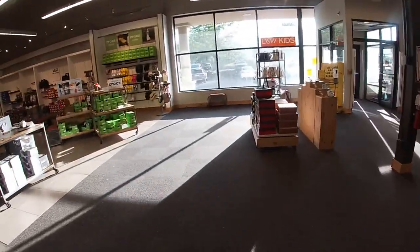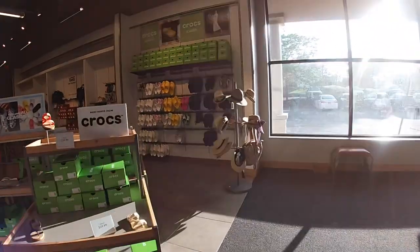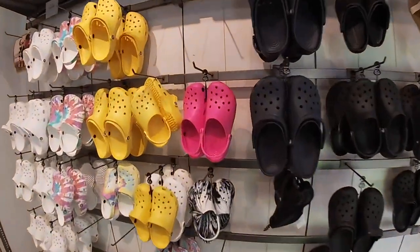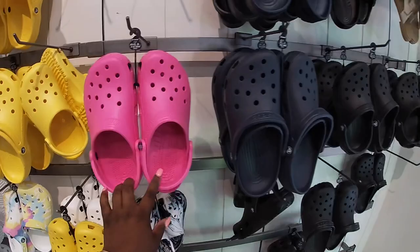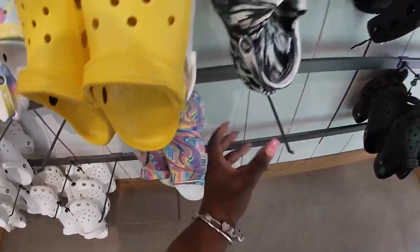Look, they got all the Crocs over here too. When Nicki Minaj posted the picture, all of the pink Crocs had sold out. I have one pair here. What size is this? A 10. I have all of these. Look at these. I like these. And these.